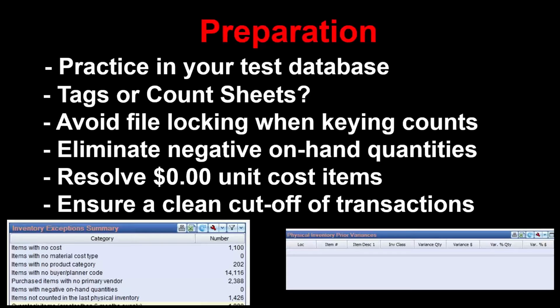Okay, avoid file locking. Let's say that you have 6 or 8 people who are keying in tags, and Bill decides to go take a smoke break and leaves his workstation running, and what he's effectively doing is locking the last record that he was using. So if you're going to have people simultaneously keying in, it'd be best to key in sections of tag numbers that don't overlap one another. It's the overlapping that causes the file locking.